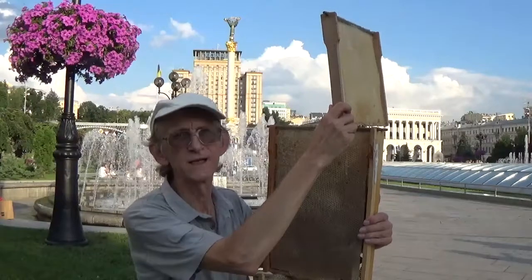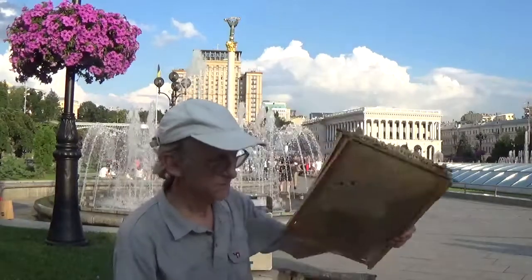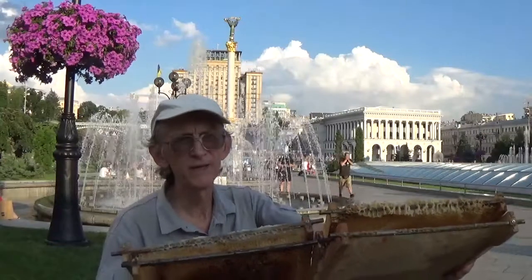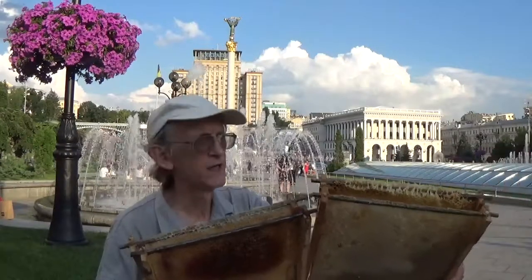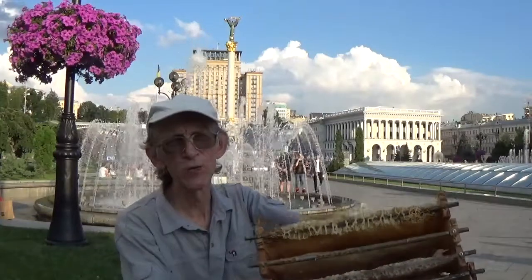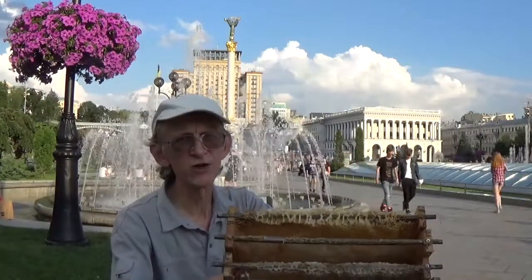So this is a special construction, and this is the design of Vasilia Priyatelenko because, as I said, all these frames, they're very special. They are with a metallic top bar. So the top bar is metallic. A conventional, very ordinary beehive has a wooden top bar, but this top bar is metallic. So, and this helps to make this construction.